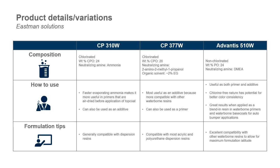All three products can be used as an additive or a primer, and generally they're all fairly compatible with some of your polyurethane dispersion resins that are available. I do want to highlight a couple of things about the Advantis 510W. The chlorine-free nature of that particular product has the potential for better color consistency when it's added into some base coats. And it also does give you great results when it's applied as a blend-in resin for waterborne primers and base coats there. So overall, some really good waterborne options that we have.